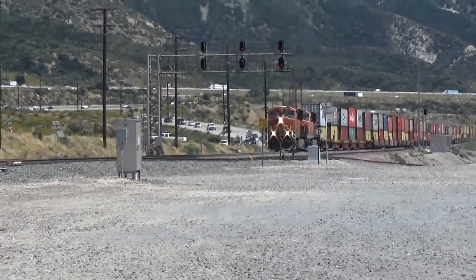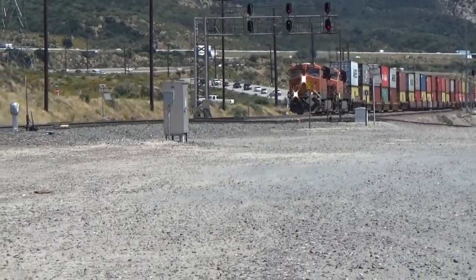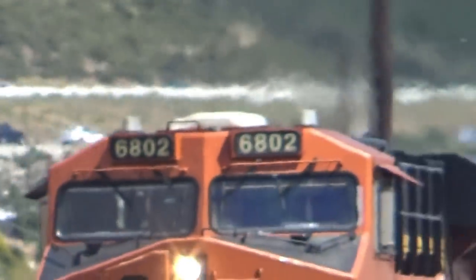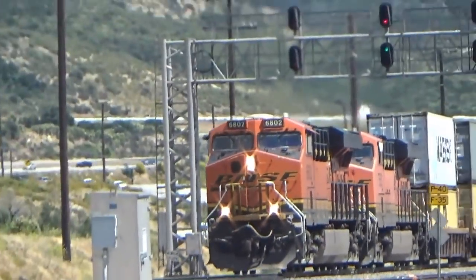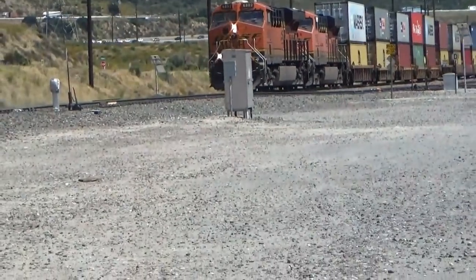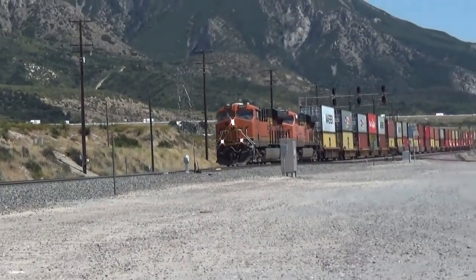This is going to be one heavy stack right here. Yep. That's not quite the same, anyways. 6802. Okay. Had the 02 right. Woo! Hell of a time.